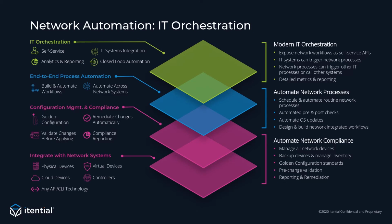Right, and so for those of you who did not see our last webinar and are interested in seeing Itential's automation platform solution doing some of this high-level modern IT orchestration, I recommend that you check that out. It's available to you on our website. And in that, Rich demonstrates these foundational building blocks, which we're going to get into a lot deeper today when we do our demonstration. But he also shows how they serve as the foundational building blocks for things like self-service networking, closed-loop automations, and such. So, highly encourage you to check that out if you weren't able to join us last time.